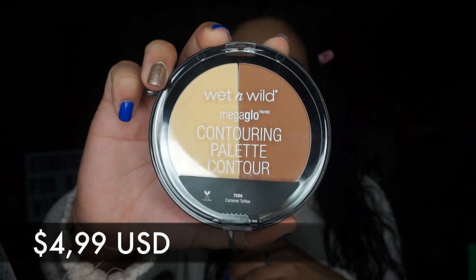So this is the Wet n Wild Contour Palette. I used to use this a lot, and I recently just picked up another one for the sake of this video so I can show you guys. And so this comes with 2 different shades. It comes with like a yellow banana shade, and it comes with a brown contour shade. So I'm going to take the yellow highlighting shade.